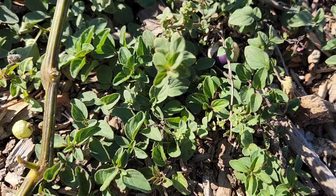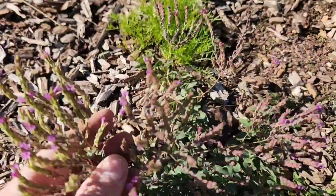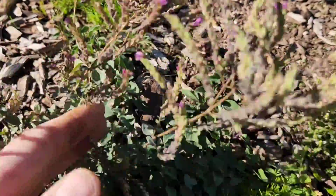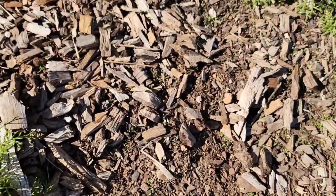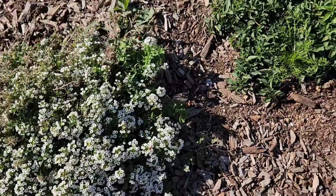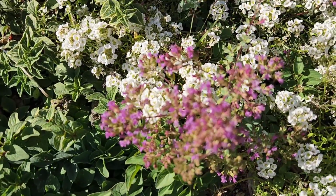This is oregano volunteering. I should probably pull up all my volunteer oregano plants. There are so many. They do have a beautiful purple flower, and the bees love them and I love them. They smell so good. That, I believe, is chamomile. I got it everywhere, but not as much as I have volunteer alyssum and volunteer oregano. Look at all that oregano. I need to get it off and dry it. Look at the flowers. Oh, it smells so good.